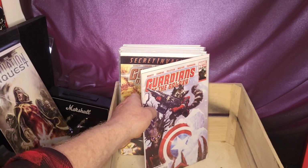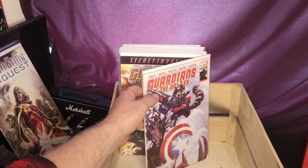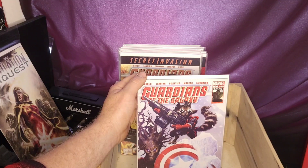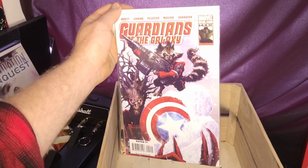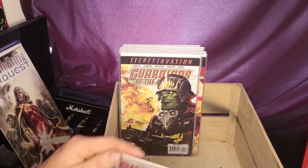So that was the first origins of the first team appearance of the Guardians of the Galaxy. So now we go to number 2. This is all from 2010. Number 2. Yeah, classic look. Look at Groot holding the Captain America shield. Rocket.